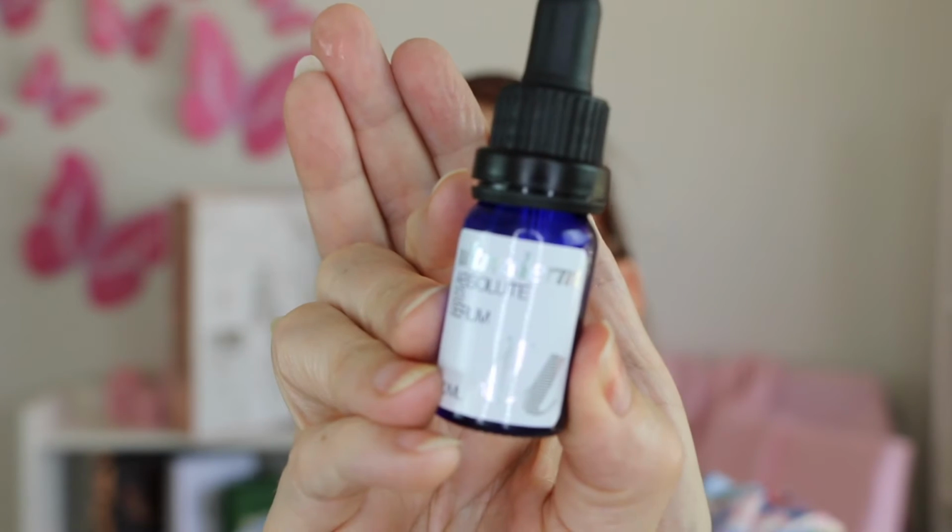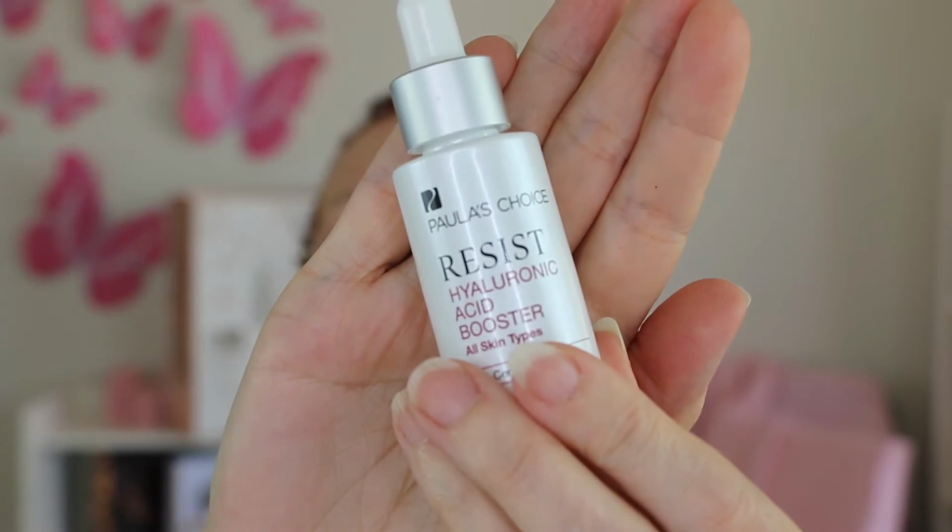My next step is to then go in with my serums. Now currently I am using, let me put my glasses on again, the Ultraderm Absolute B3 serum. They sent this to me to test, and I quite like it. I'm not super loyal to it. I'm quite happy to go off and try other serums, and in fact in the new year I will be doing exactly that, but I quite like this, and I mix that with the Paula's Choice Resist Hyaluronic Acid Booster, and this really just helps my skin to retain that little bit more moisture as well.